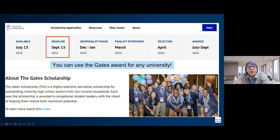So you can use the Gates Scholarship Award for any university. You could use it for an in-state school or an out-of-state school. And by last dollar scholarship, what it really means is if the school costs, say, $30,000 a year, and you have a merit scholarship that pays for all of tuition, but you don't have money for room and board or books and supplies, that's what you can use the Gates Scholarship for. Next screen.